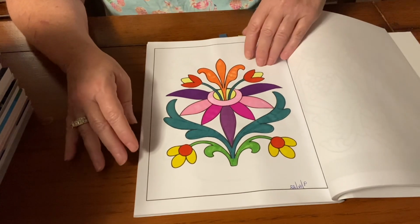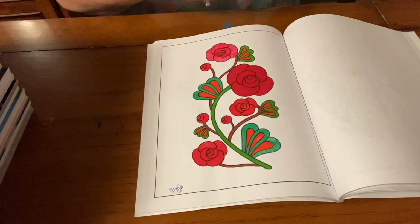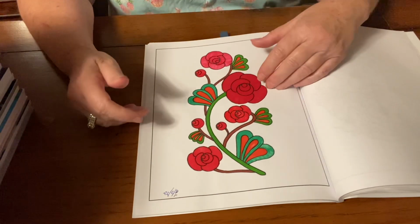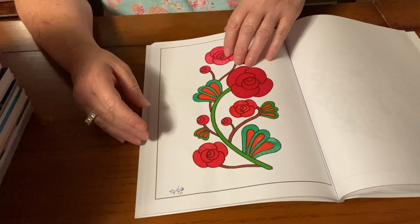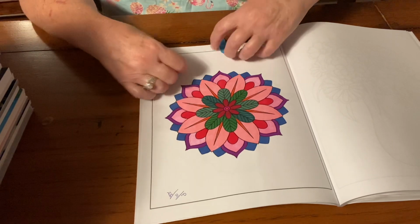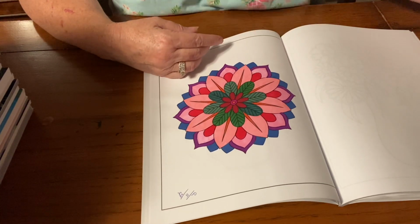So this was one page that I did in here for 9/16. This was the page, all alcohol markers. This one was a really fun and easy one, and I like how it turned out. I think this one was very pretty. This one was done on 9/3, so the beginning of the month. Rosemary has an open collab every month, and every week on Wednesdays, and we're coloring out of this book right now. But if you don't have the book, she says you can color from anything you have. And this one was done on 9/10.